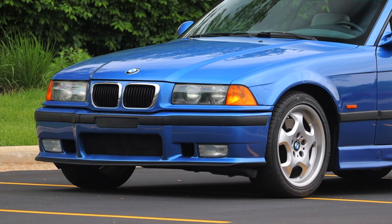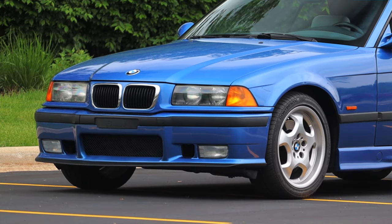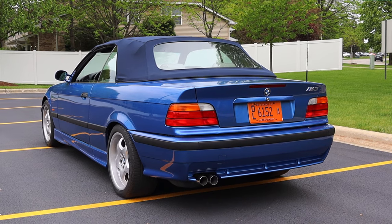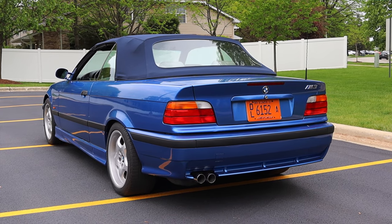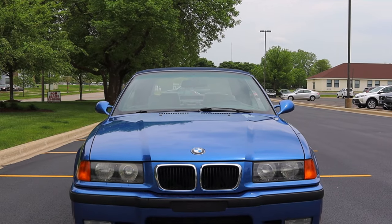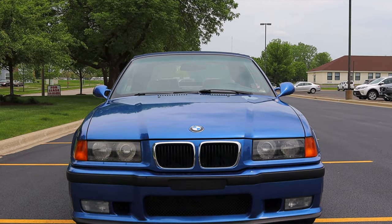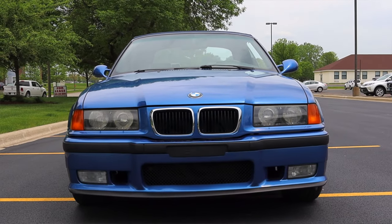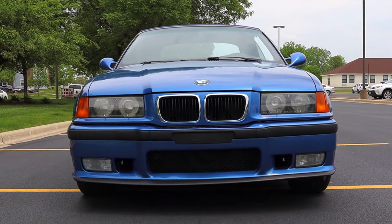I love the way that they rev. I love the way that they drive. I really do like the way that they look when they're done properly, and I'm really happy with this car. The issue comes with the community and with their age. This is not a young car anymore. This car is 22 years old. It's getting harder and harder and harder to find good examples of this car.